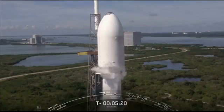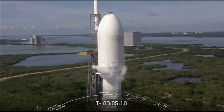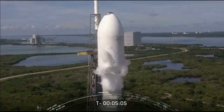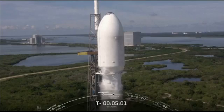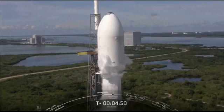The stack of 58 Starlink satellites and 3 SkySats are safely enclosed inside of that structure, our payload fairing, which is a 17-foot diameter structure at the top of the rocket. The fairing protects the satellites from aerothermal heating, aerodynamic loads, and contamination during the ascent phase. Once we reach the vacuum of space, we'll jettison those fairing halves while the second stage will continue on to orbit.